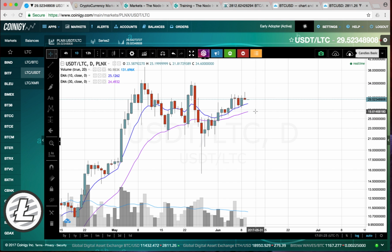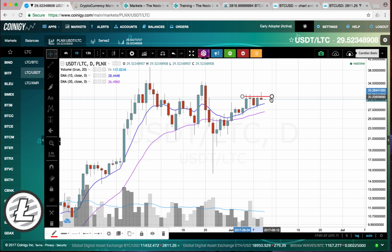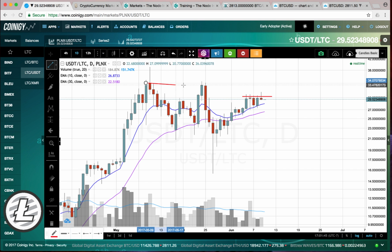If we zoom in on the daily chart here, this is what I'm watching on Litecoin. I'm keeping an eye on a couple of areas. Near term, it needs to get above this $31 area. $30 has just been this area of resistance. After that, the old closing highs. Now I know it went above that, but it never closed on a daily basis above $34.